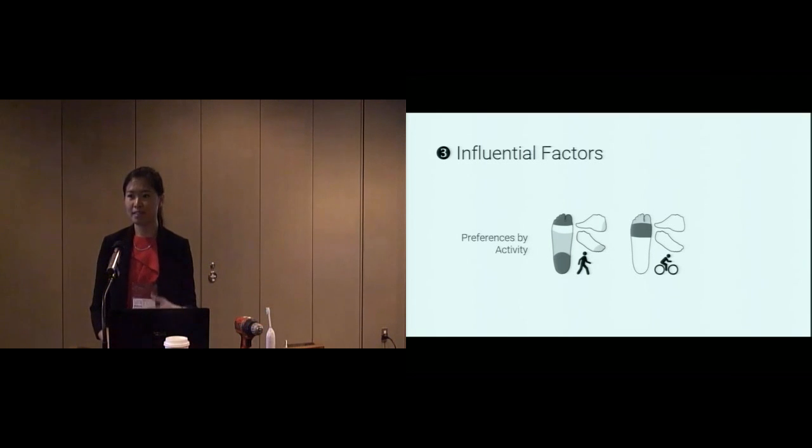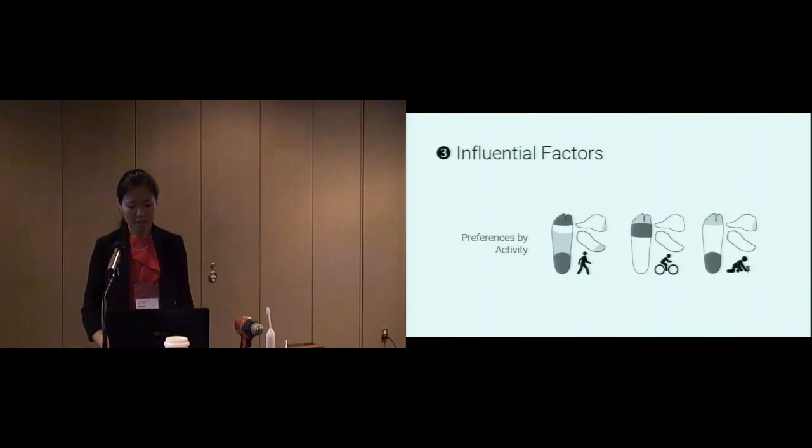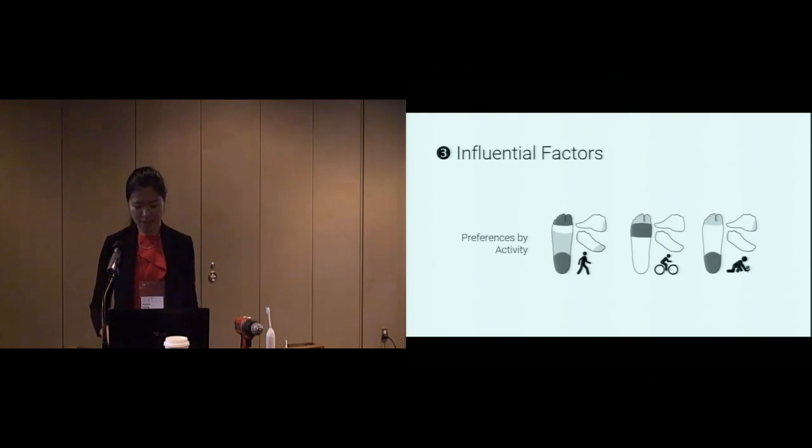For biking, people's sensing desires were restricted to the toes and the ball of the foot. And this makes sense because they want to be able to sense that their foot is in firm contact with the pedal. And also, interestingly enough, they mentioned this idea of crouching. And in this case, they wanted to have sensing on the front and towards the back of their foot. And again, this would help with stability and understanding how they're shifting their weight.